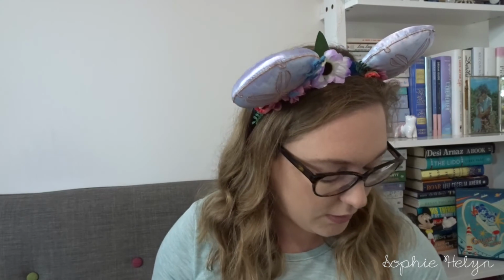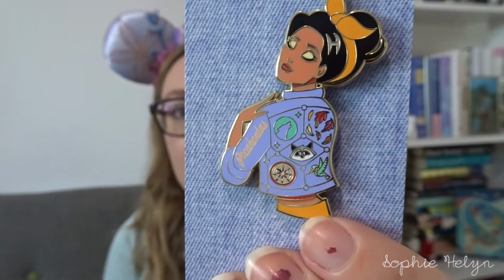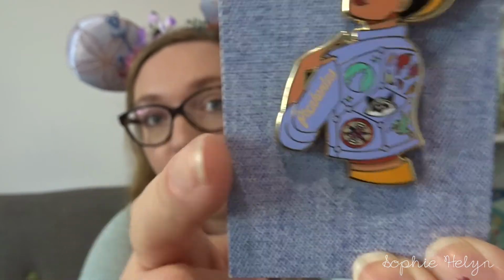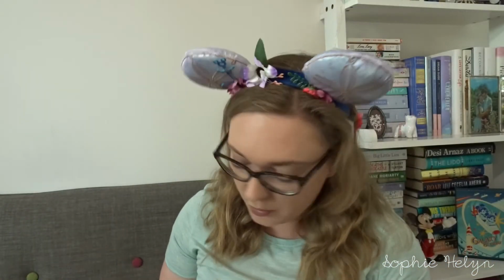Let's see, I'm trying to go fast because I know I've not got much memory left on here. The next pin is, I think, by Ellie's Pin Trading, or Elise's Pin Trading, I'm not sure, but she does this Princess Jacket series. I do want to get the Ariel, but I managed to snag myself the Pocahontas when there were extras. So this is what it looks like. You've got Pocahontas in modern day, in a jean jacket, and it's got all these little things on her jacket like Miko and Flit. You've got her compass. Then on her sleeve it says Pocahontas on it. She does a ton of different princesses, and obviously I had to get Pocahontas.